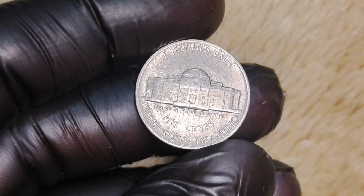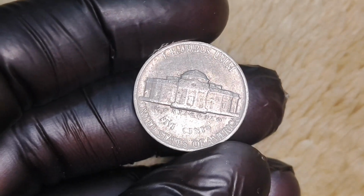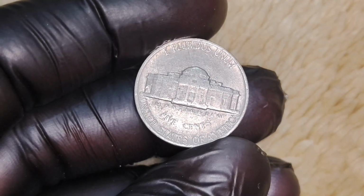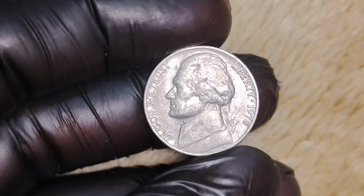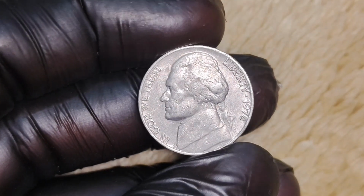What makes this 1978 nickel so special is the lack of a mint mark, meaning it was produced at the Philadelphia Mint. Typically, a no-mint mark nickel from this year wouldn't be considered rare. But there's one factor that can turn this common nickel into an extremely valuable piece: its condition. Some of these nickels have been graded in incredibly high condition, which brings out their value on the market.